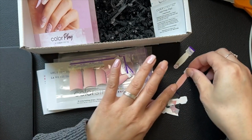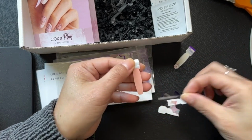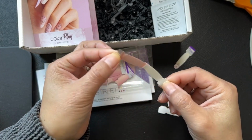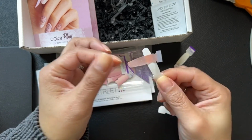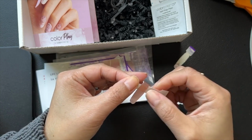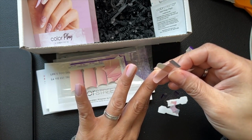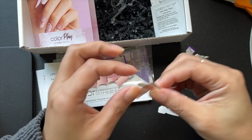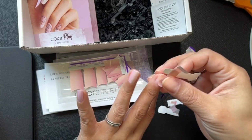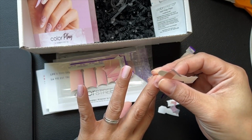Okay, this is the one I wanted to see if it was like a jelly. Oh, it is very sheer. Look at that. Do you see how sheer that is? This is the most sheer out of all of these, and it definitely is. I don't know if it would be considered a jelly, but it is definitely a sheer.